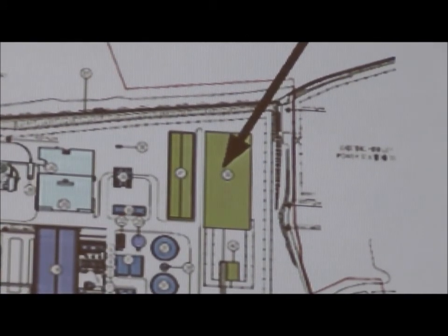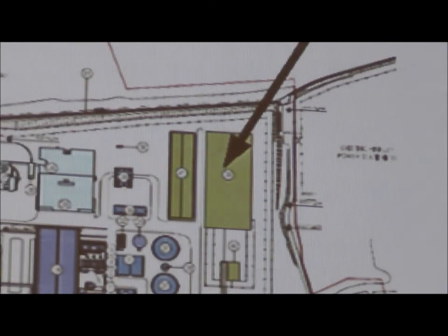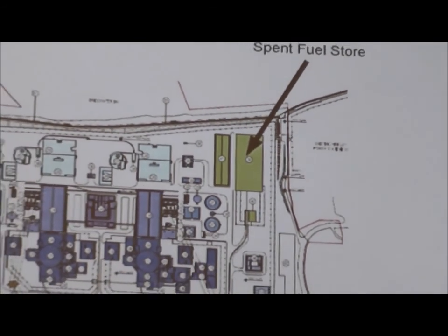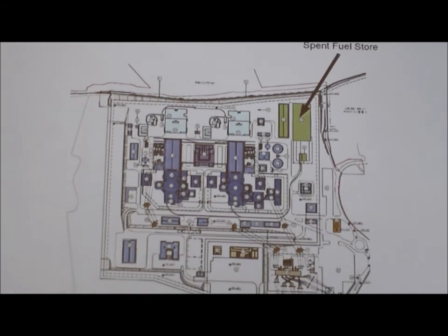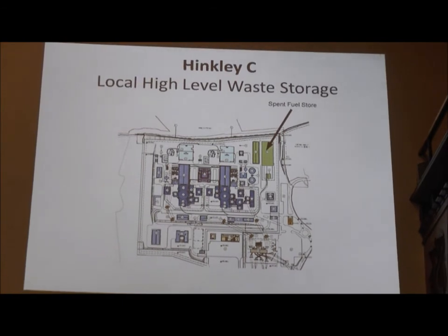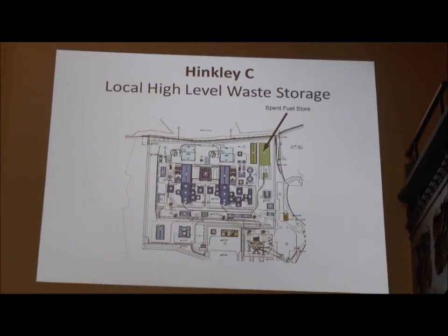Because the EPR uses fuel twice as enriched and kept for twice as long in the reactors, the spent fuel is much hotter and much more dangerous to handle and package than the legacy fuel from the A and the B stations. This fuel will have to be cooled and kept safe at Hinkley, initially for 10 years cooling, and then stored on site for at least 100 years in these cooling ponds, just less than 50 metres from the sea. Compare this with the 90 days of cooling in the A and the B stations spent fuel, which was then sent up to Cumbria. And it was Cumbria's long-term problem. So, at Hinkley C, Somerset will become a high-level radioactive waste store, possibly the Sellafield of the southwest, for hundreds of years.